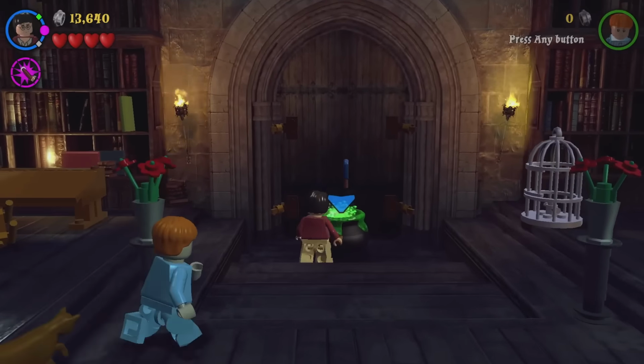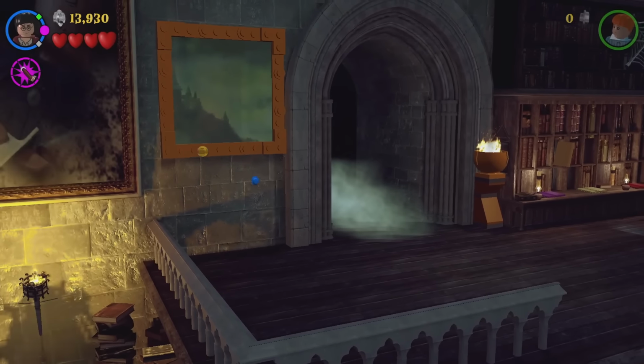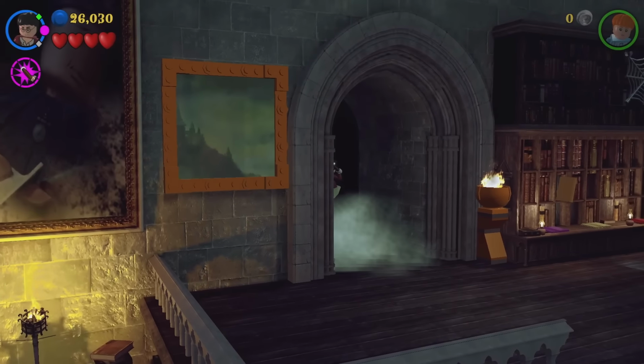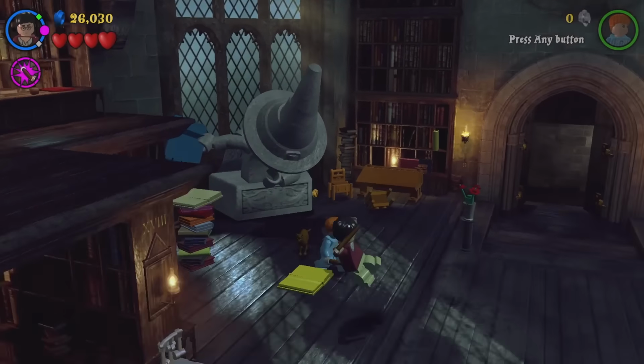Wait, so what's that path up there? Is there a path up there? Which path are we supposed to take first? That one or this one? Let's come up here first, and I guess we'll see what the one down there is. Wait, is this a loading zone? Okay, it looks like this isn't actually a loading zone. This is just a dead end over here. It's just where the item that you get is. And some money. But where you actually want to go is down here.